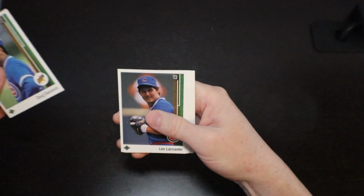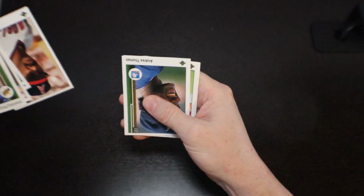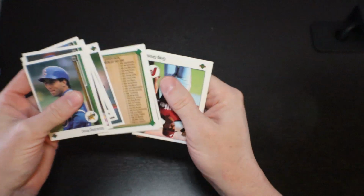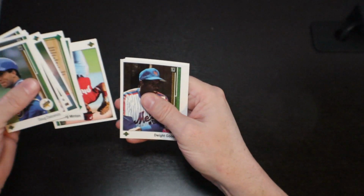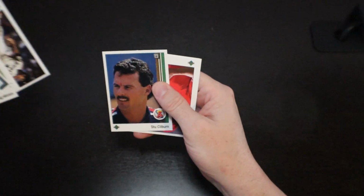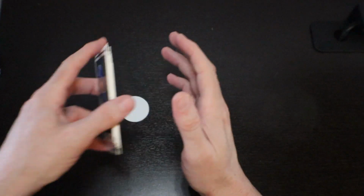Doug DeCenzo again. Tommy Herr. Checklist. Dwight Gooden, Mike Scott, Jody Reed, and Juan Samuel.